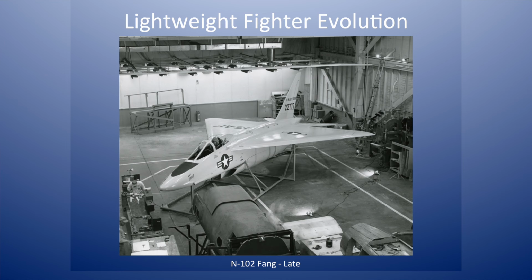Now, according to Northrop lore, Edgar Schmood was the one that created the N-102 Fang. The Fang was revolutionary in the sense that it was a lightweight fighter, small, maneuverable. This was a single-engine design. And from the Fang came the F-5 T-38 series. Well, we're going to explore that a bit.